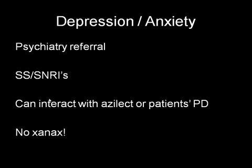So for depression and anxiety, I'll screen my patients. I'll refer them to psychiatry. I have a very low threshold to use an SSRI or an SNRI. These are your Prozac, fluoxetine, those are your SSRIs, something like Celexa, escitalopram or citalopram, Lexapro, Wellbutrin, are all very helpful, and there's good evidence that they're helpful in Parkinson's disease.